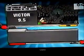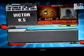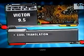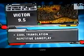On the Game Boy Advance, I reviewed The Lord of the Rings, The Return of the King. This is a pretty cool translation for the GBA. It's got some great sounds, but the action does get a little repetitive.